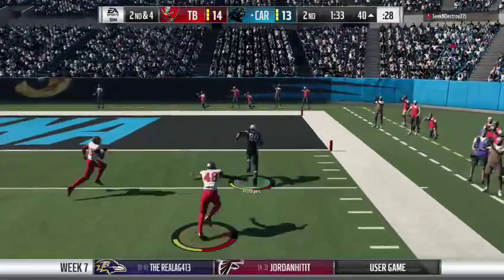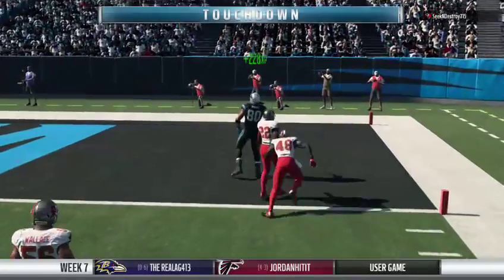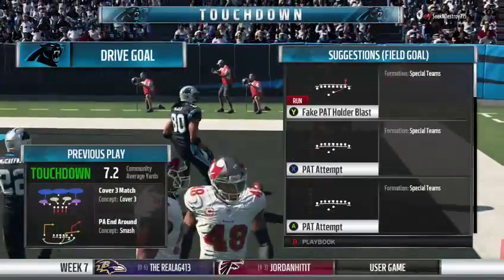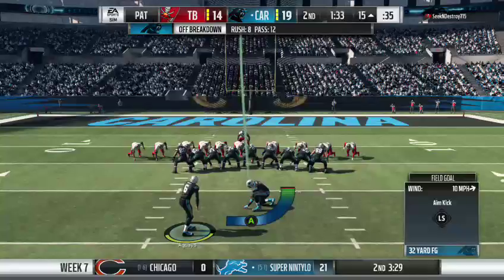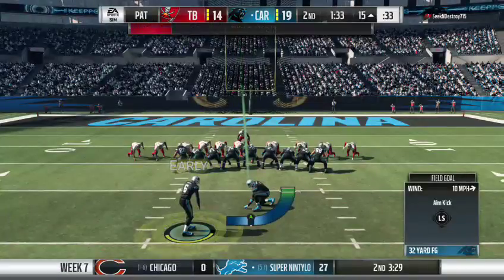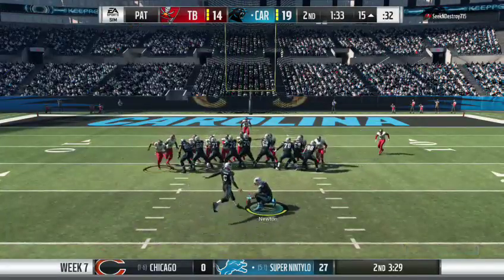He's got his tight end on the corner route. It's complete. Touchdown! His third touchdown now on the year. And the Panthers are going to jump back in front.